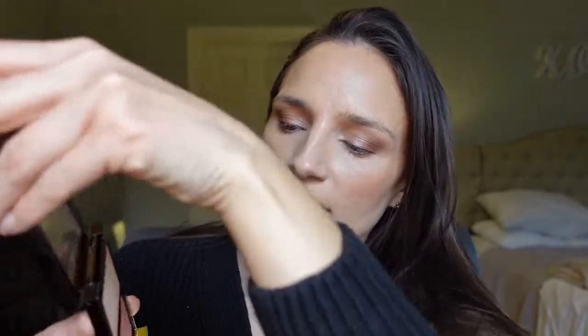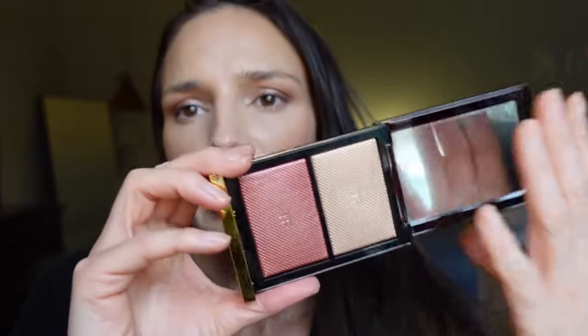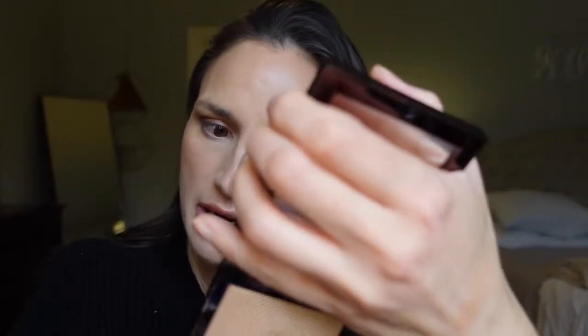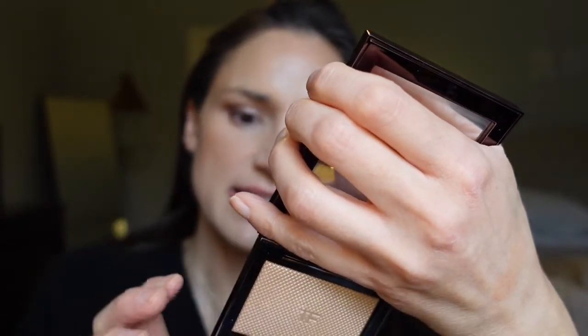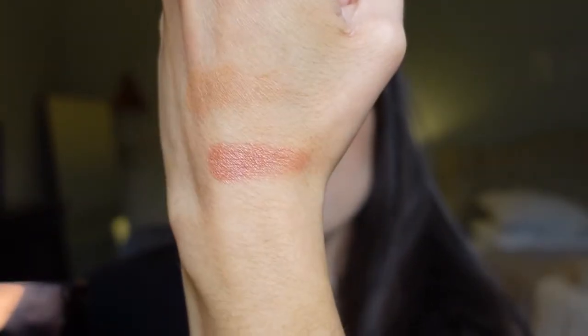So now for my newest product, which I picked up the other day. This is the Skin Illuminating Powder Duo. And it's right here. It's got a highlight and it has a blush in there. And it's in the shade Incandescent, and it's 07. So this is a little dark for me. The blush is really, you can see iridescent there. It has some sparkle to it.